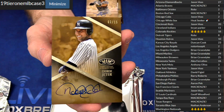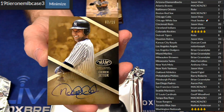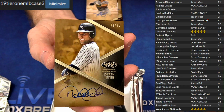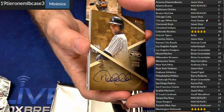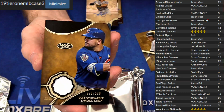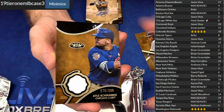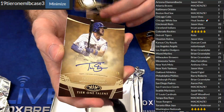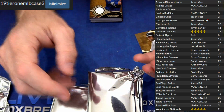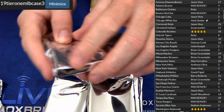Boom! 2 out of 15! Man! Jason B! Beautiful! Derek Jeter dropping! What a pull! Man, our tier ones have been nuts. We got Schwarber $3.99 for Jason. And we got a Shaw $2.99 for the Brewers, Brian G.